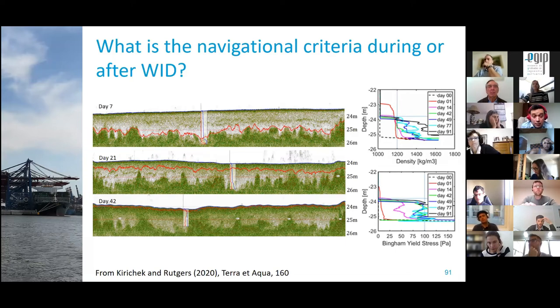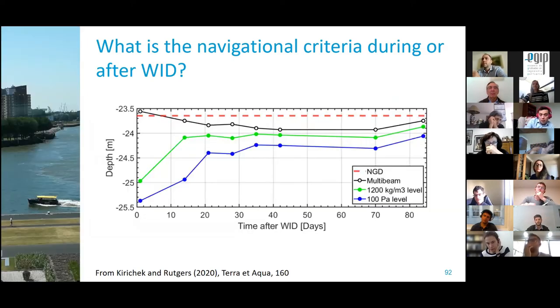And we can clearly see here on the picture, for example, one week after water injection dredging, about 1 meter of navigable fluid mud that could be used for navigation. In 3 weeks, the fluid mud layer settles, so now it's half a meter. Let's say in 5-6 weeks, this layer is already consolidated, so it has to be dredged again. So those are results for this specific pilot.